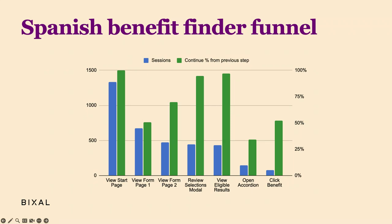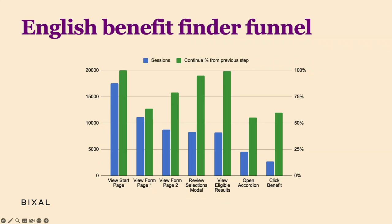And so view form page one, open accordion, and click benefit are the main drop-off points. That's right when they first start, they make it to the tool and then they might drop off right away. And then right when they get to the very end, looking at the accordions and clicking the benefit. Can we go to the next slide showing the English?